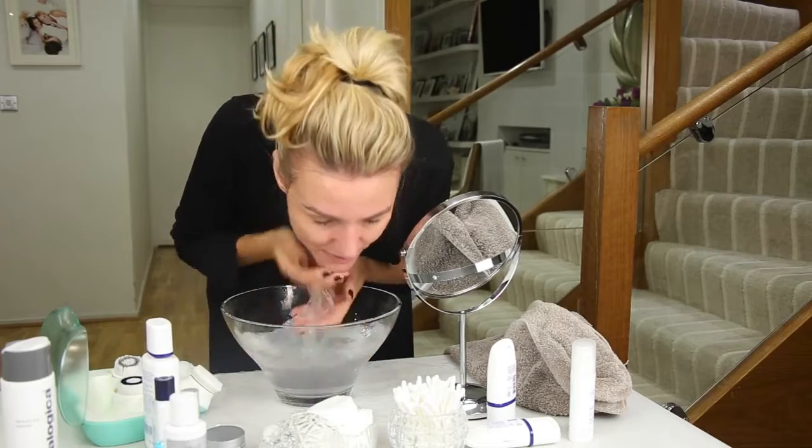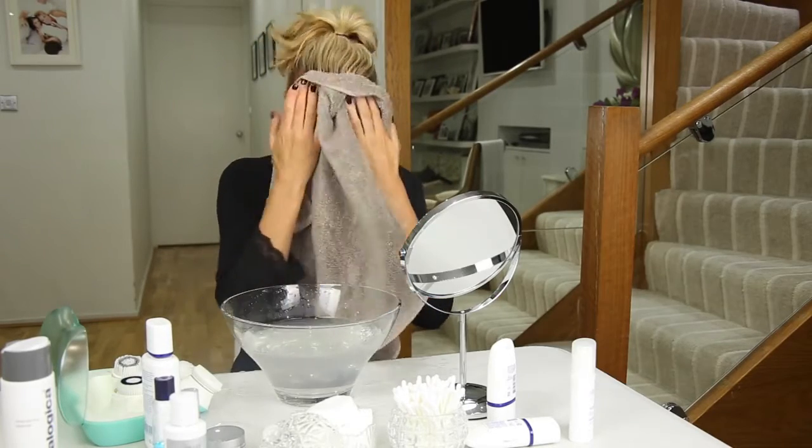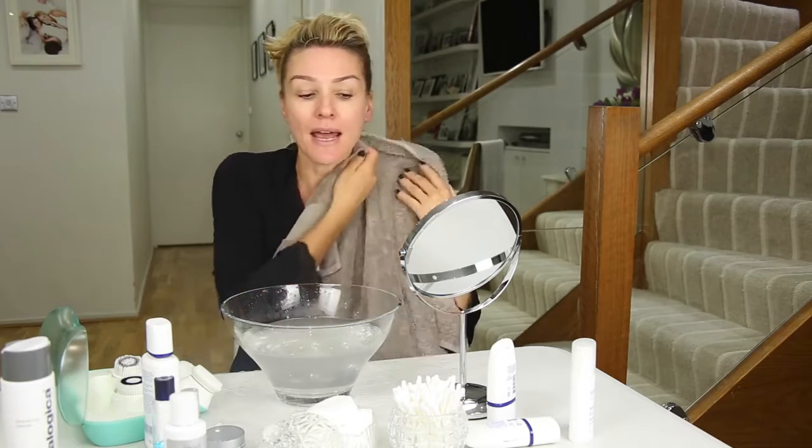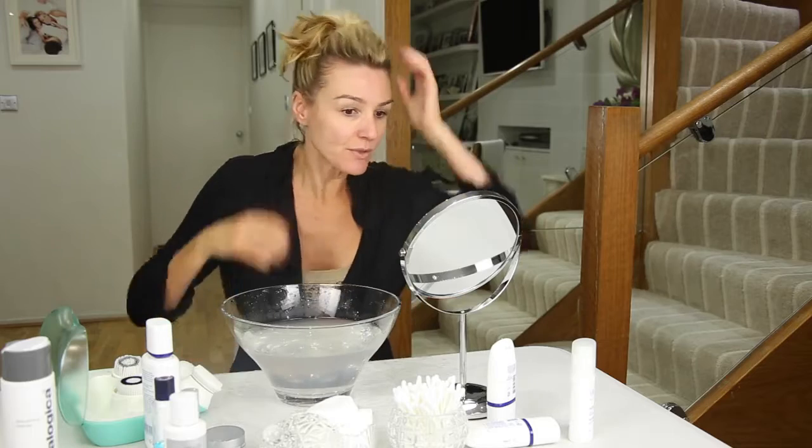Gentle on the eyes, don't screw the eyes up. Pat dry the face. Pat dry the neck. Pat dry the décolletage. Be gentle, gentle, gentle with that area.